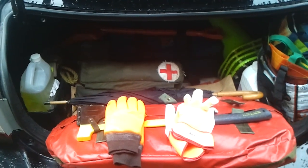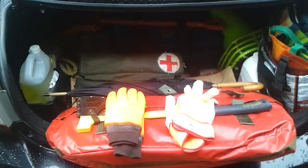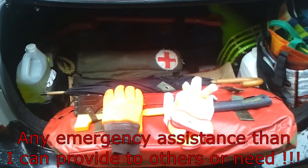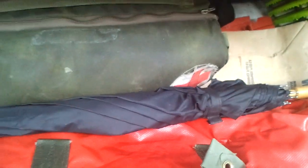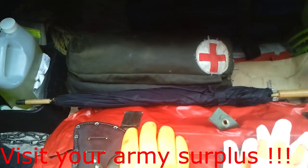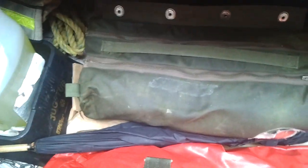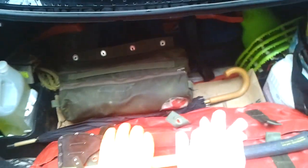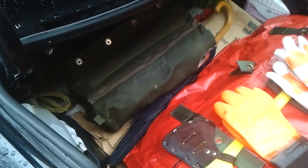Well, this is the emergency kit, first aid kit, road assistance. Everything I've got in my car, basically. This first aid kit is employed on various types of aircraft that we have and in the military. I picked this one up at the Army surplus. I was very happy because I did the inspection of them many times on the CP-140, the P-3 Aurora, or the Orion for the Americans.